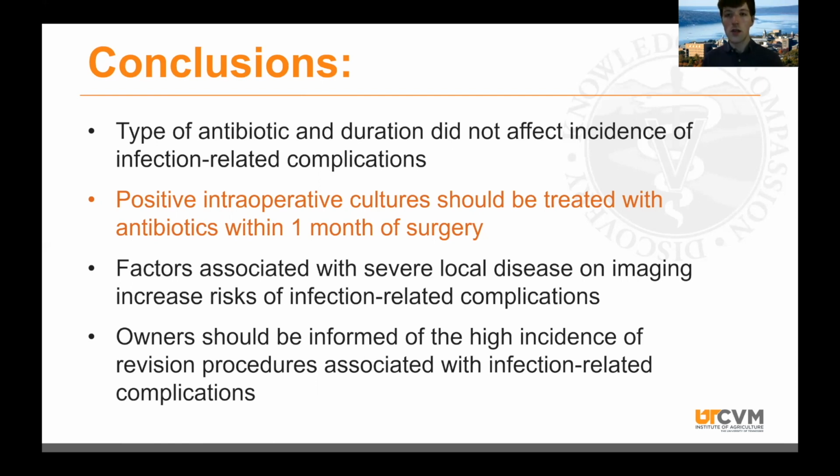Again, although duration cannot be determined from the study, it is fairly apparent that the use of them postoperatively does play a role in successful outcome. Again, several other useful conclusions were also drawn, including the identification of factors with severe disease, being more specifically those noted within the diagnostic imaging, that should prompt the clinician to warn owners of increased risk of complications.